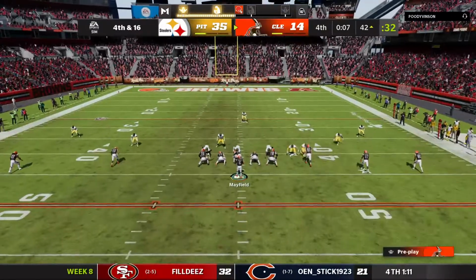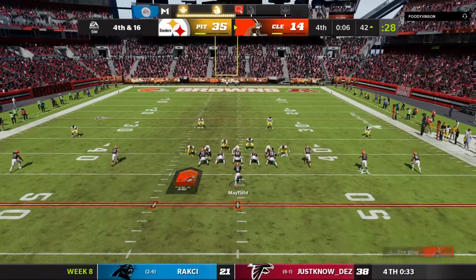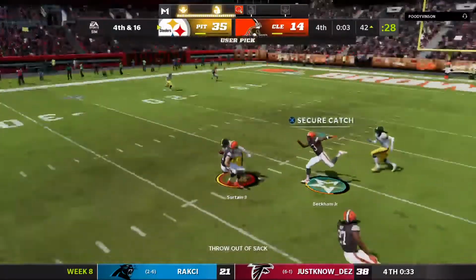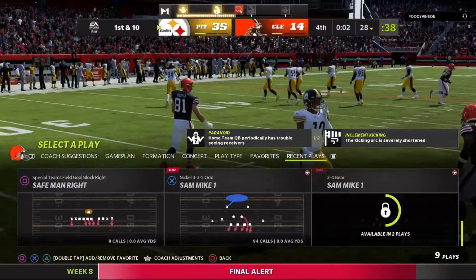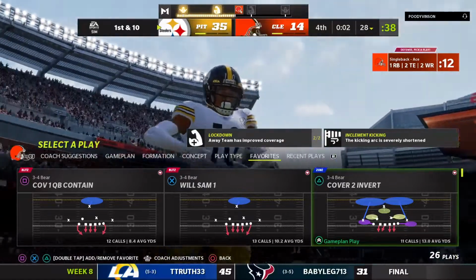Boy, not deterred from those first 2 failed attempts. They're going to go a 3rd time here on 4th down. As expected, they're going for it to keep the drive alive. And Mayfield again with the interception, his 3rd. Picked off by the rookie corner, Pat Surtain, and his guys are going to get the football at the 28-yard line.